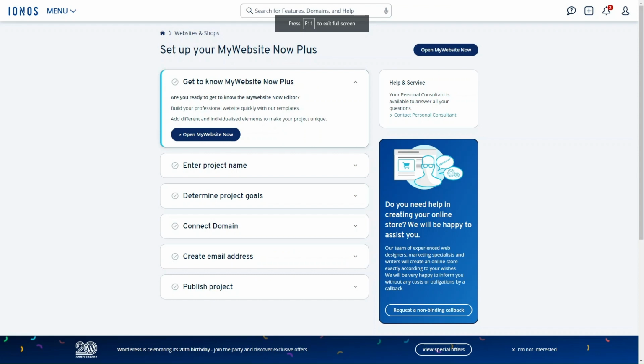Once your account is all set up and you've purchased the plan, you can then sign in to your IONOS account, and you'll be taken to the setup guide here. So it'll be under Websites and Shops, and it'll take you step by step through what you want to set up with your My Website Now. So when you get to Websites and Shops, you want to click on Open My Website Now and start setting up your website.